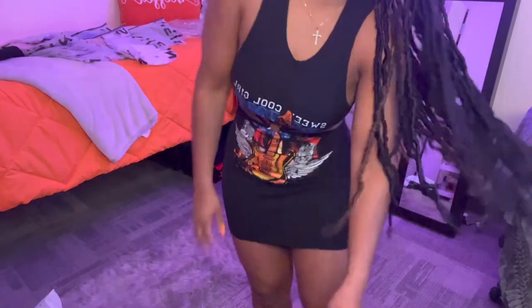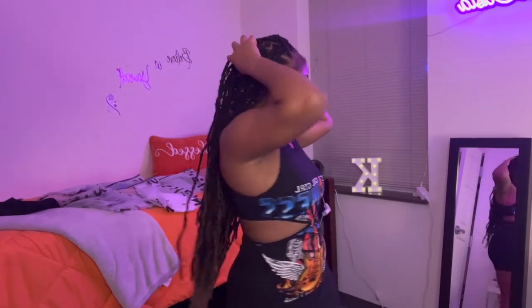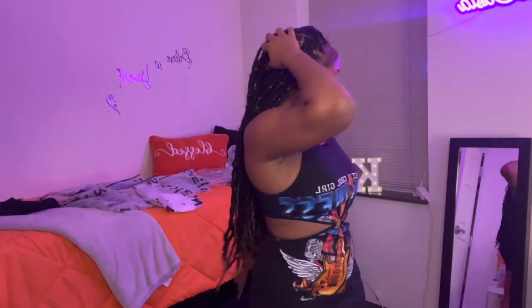That's the first outfit. I'm going to go ahead and get to the next outfit for y'all. If I had to rate this, I would give it a... Nah, it's cute. It's real cute.